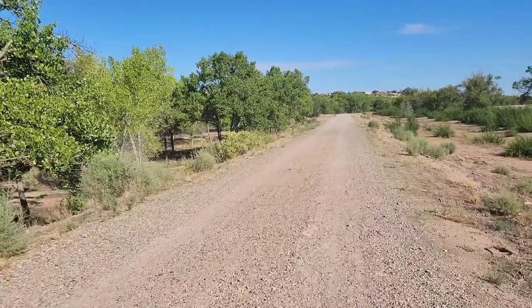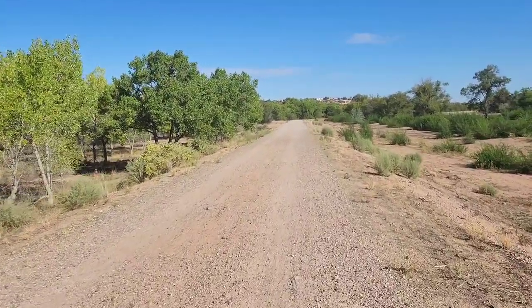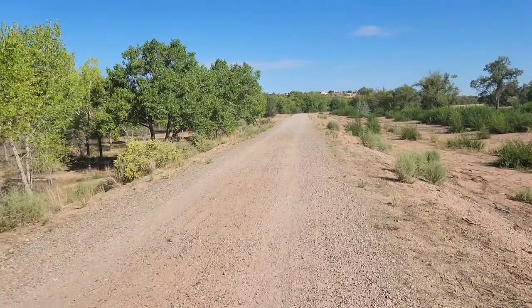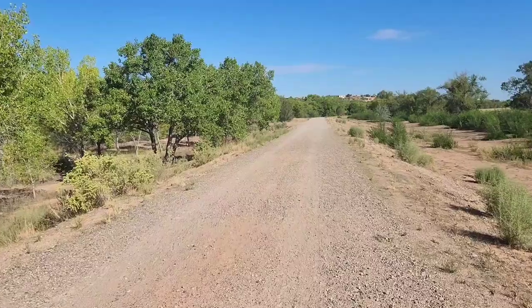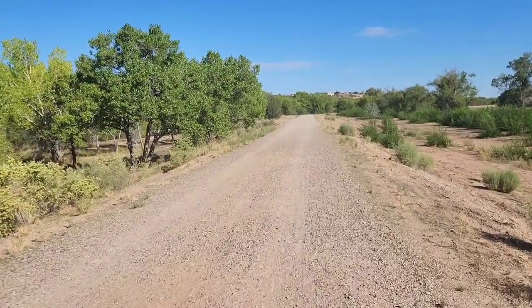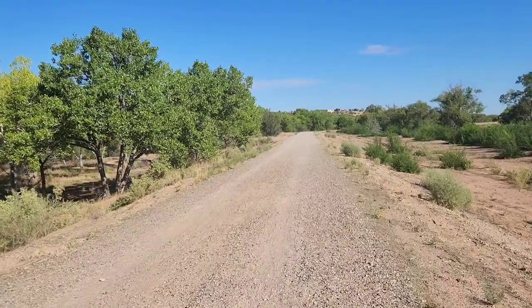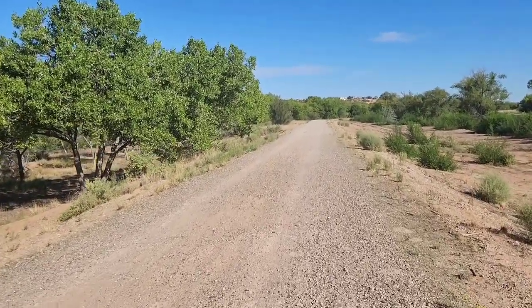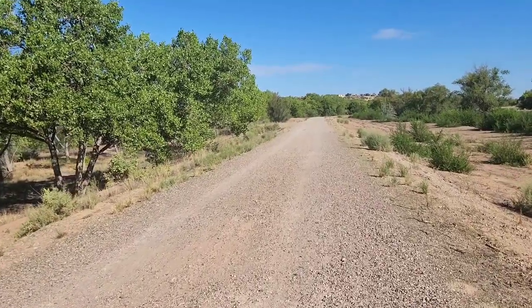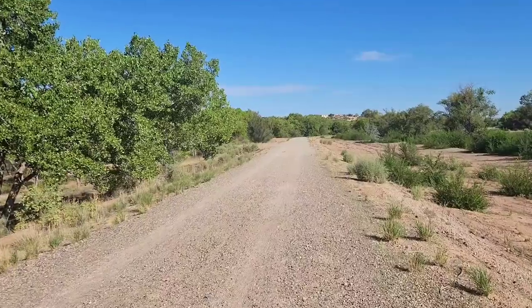Now where I parked was about the foot of that bridge, and it's about northwest of Old Town area of Albuquerque. And coming in there, you see the coolest old homes. Just so cool. And I thought, wow, how would that be to be living in one of these old houses with so much history?